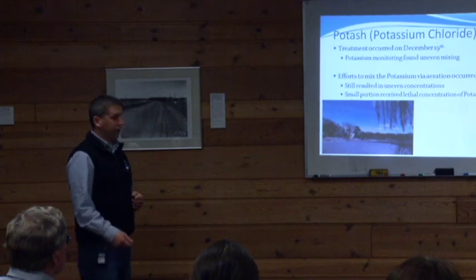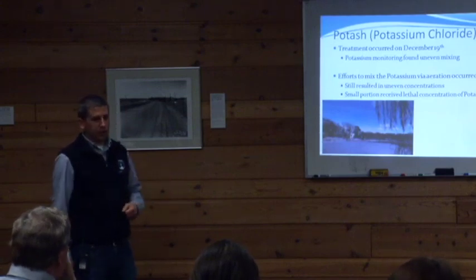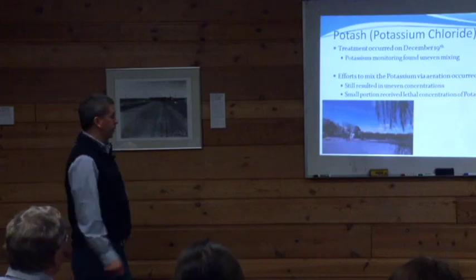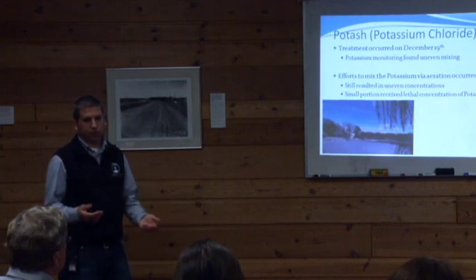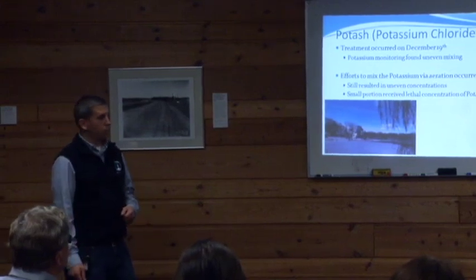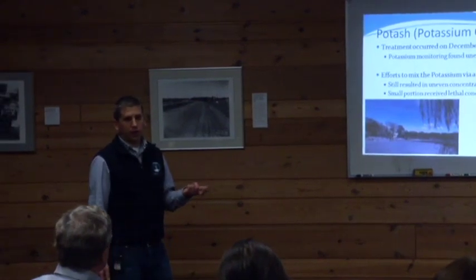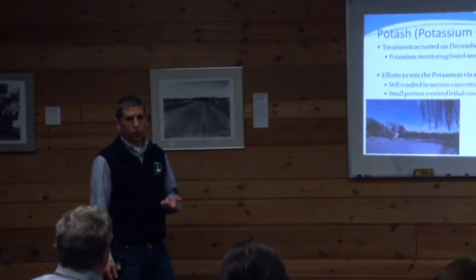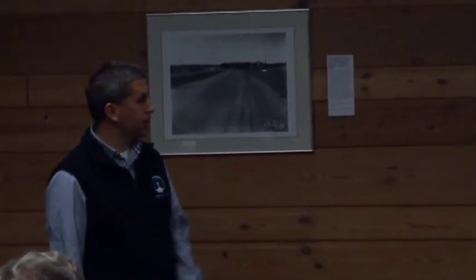So we thought we'd try one attempt at mixing up this product in this area via just some aeration. We tried that in January. It still resulted in kind of this uneven concentration throughout this area. We were able to pinpoint an area in the treatment area that did receive what would have been a lethal concentration. But that was not throughout.